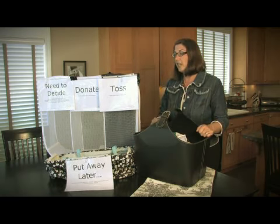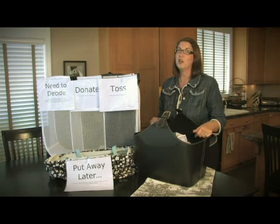So some quick and simple, easy ways for you to keep your room organized.